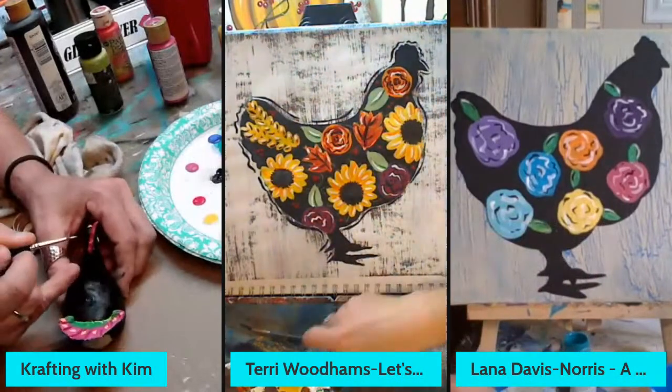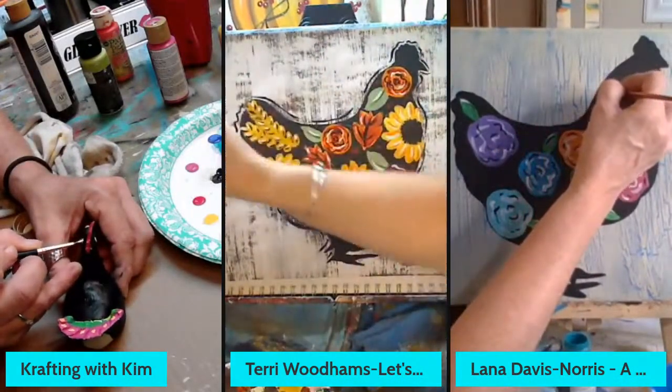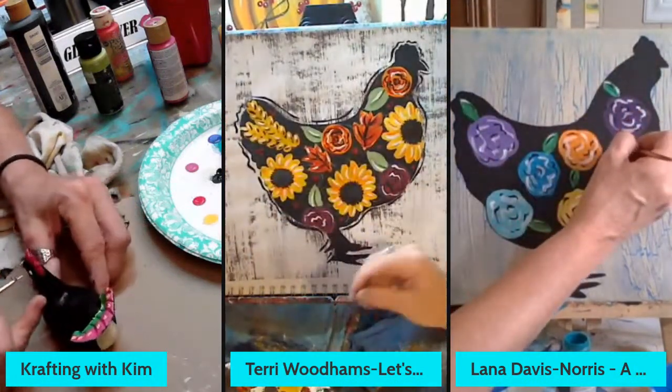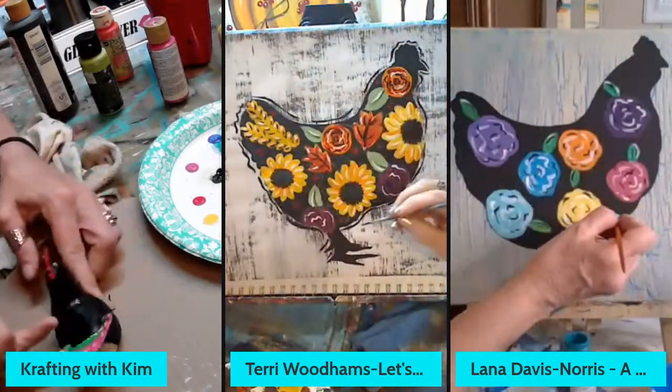Oh, it's looking so much better already. I'm so glad I painted it black. Crappy brush here, though. Gotta throw a couple of brushes away.